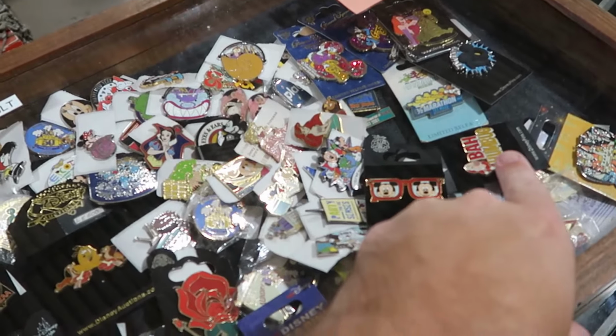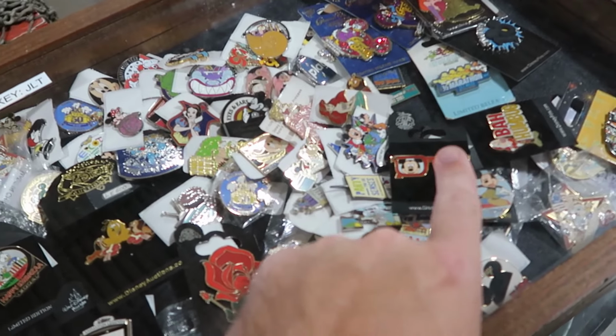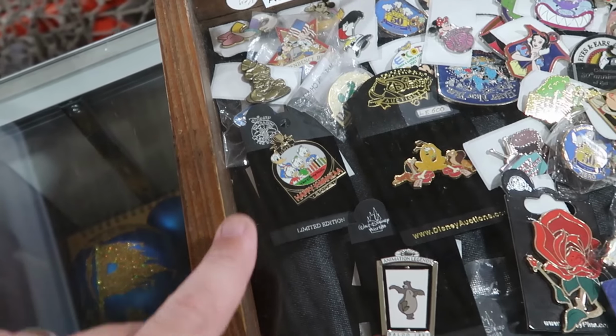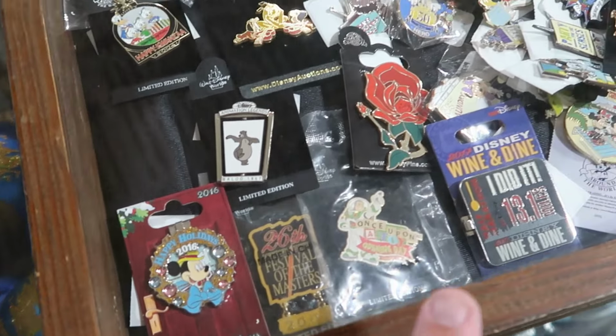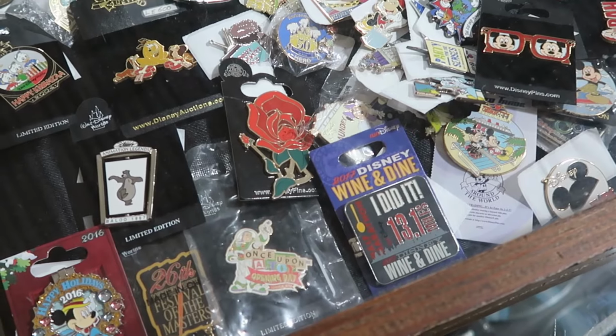Let's see, we have Grumpy Dwarf. This pair is like a pair of glasses. You have Mickey on the inside. That one's really neat. Let's see, we have Happy Kwanzaa 2004 with Huey, Dewey, and Louie. And right underneath there is Happy Holidays 2016. Again, these are Disney Park pins with Mickey Mouse, but they have 2017 Disney Wine and Dine. I did it 13.31 miles.